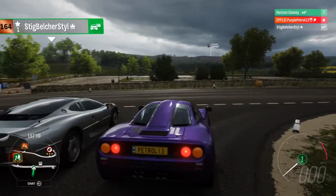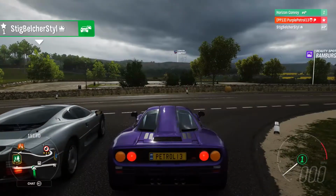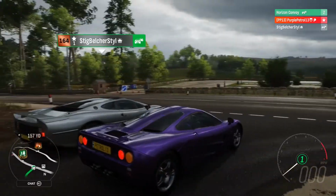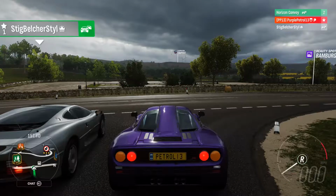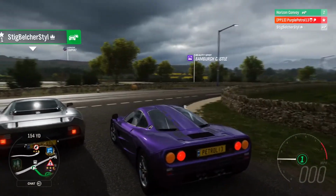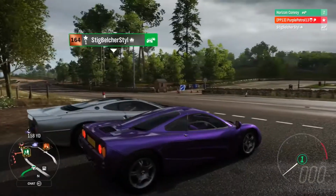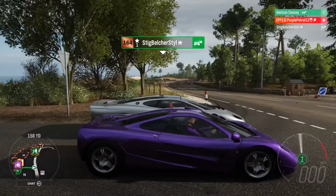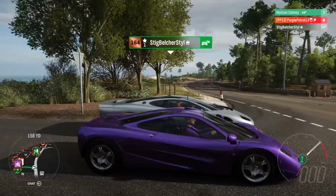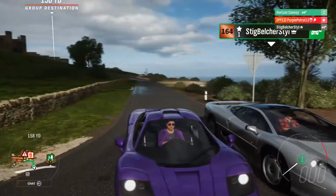Great. Look, considering they went to put a V12 and make this all-wheel drive, and they put a V6 and made it twin-turbo, the fact it still does 218 miles an hour is a bloody miracle. It's a shame it doesn't sound like this. Doesn't sound bad.